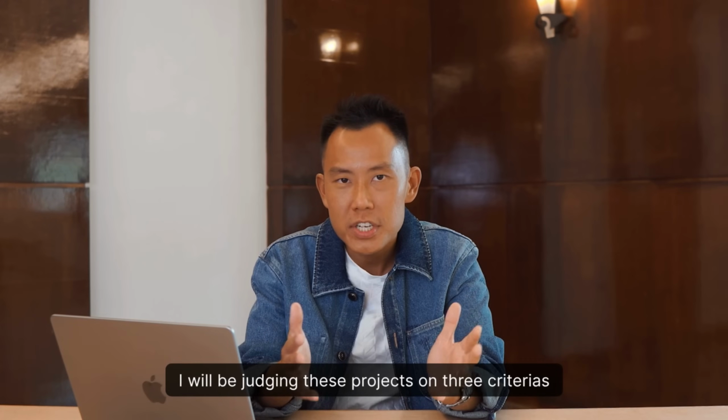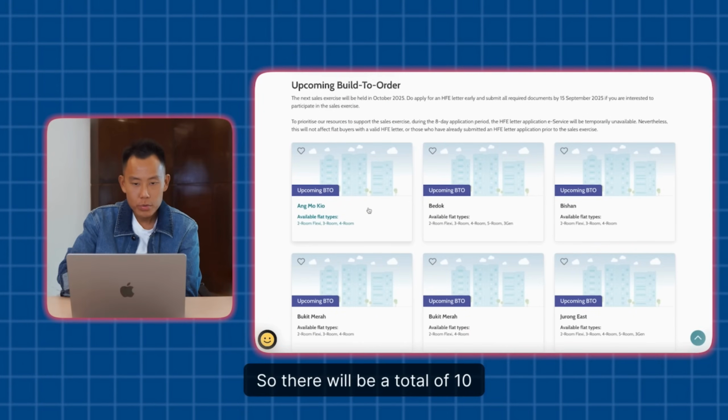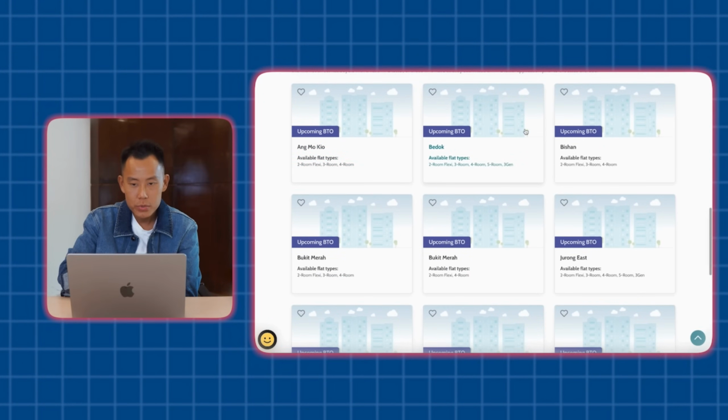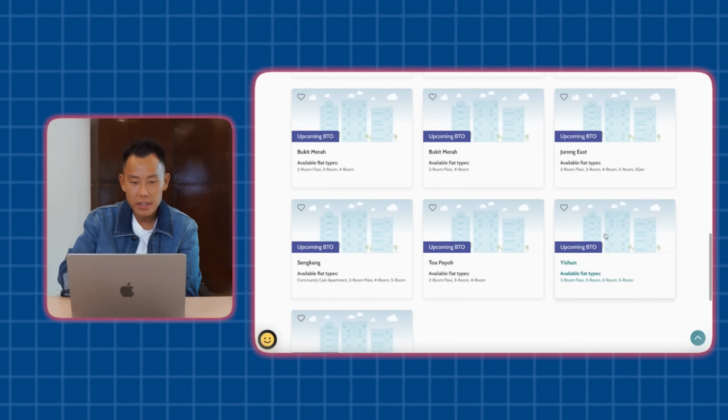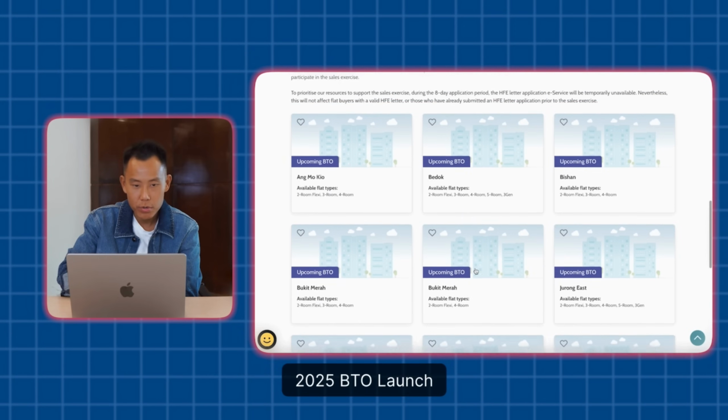I will be judging these projects on 3 criteria: location, amenities, and future redevelopments. And after all that, I'm going to choose my favorite one. Let's go. So there will be a total of 10 new projects in the upcoming 2025 BTO launch.